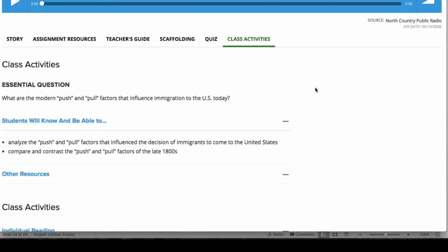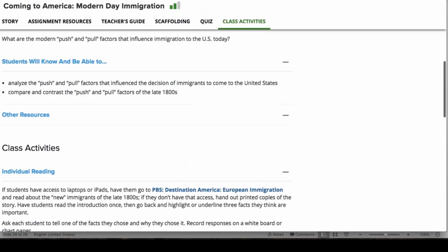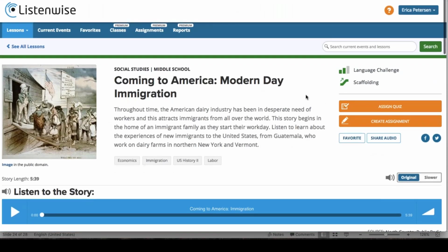So this is class activities. You'll see it has ways to incorporate class activities from individual to small group, and sometimes some lessons have large group activities. Then scrolling up here to the top, I will show you how to assign a quiz, but you can always create a written assignment, and the process is very similar to what we just walked through with that current event story.